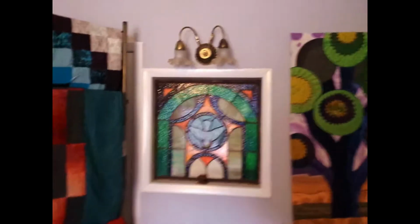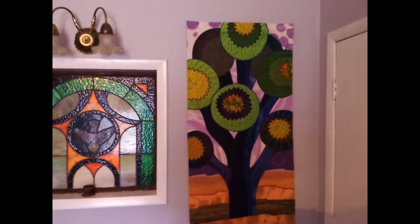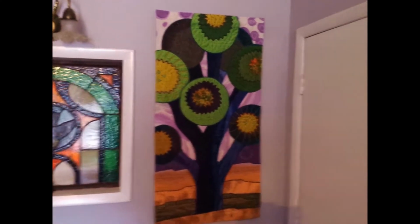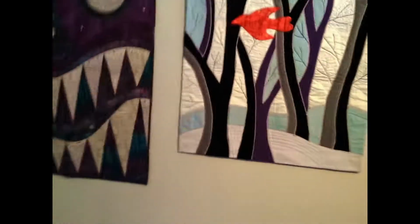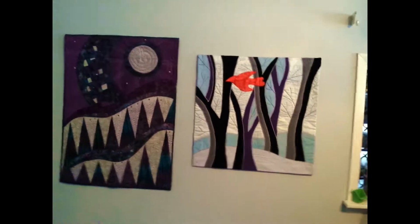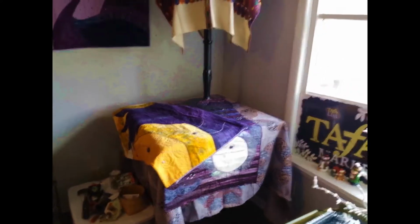And that stained glass window belongs to the house. And then this is Rose's Joshua tree. And then this is a couple of winter scenes. And these are my birds, poor things. It's chilly in here because the duct isn't working properly, so I keep them covered. And I have a heat lamp on them. And I have a vacuum in here that I use every day to keep it nice and clean.